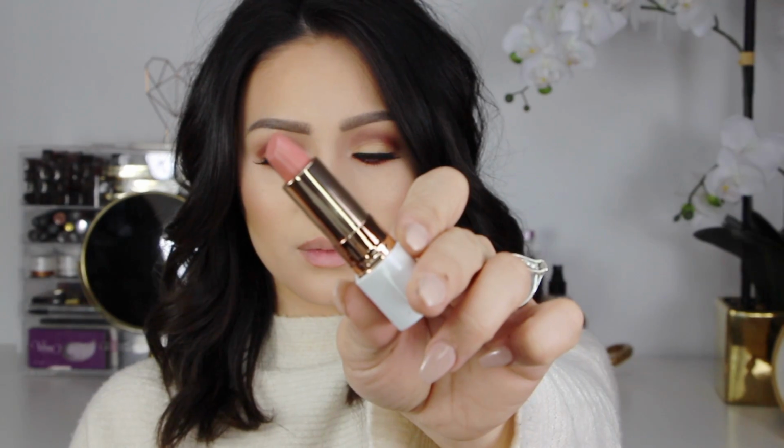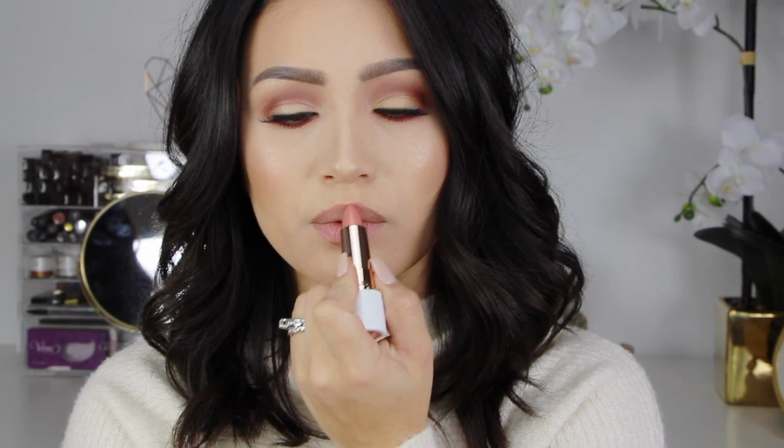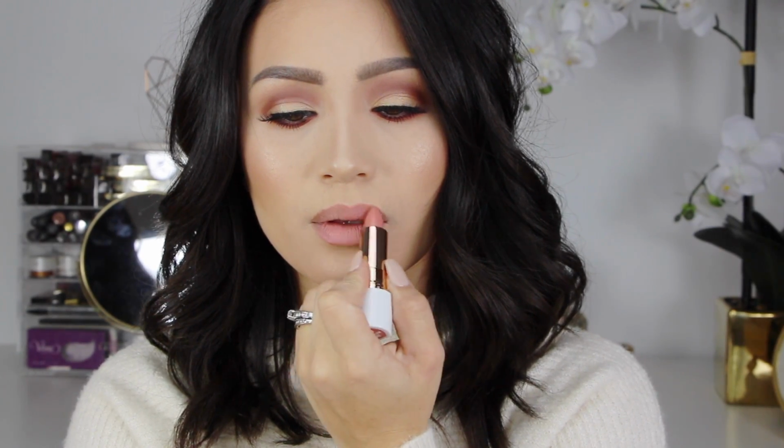And then for my actual lipstick, I'm taking a matte Petal Pout in Naked Blush. This shade is perfect, and it went on so smooth and so comfortably. I feel super confident in this one.